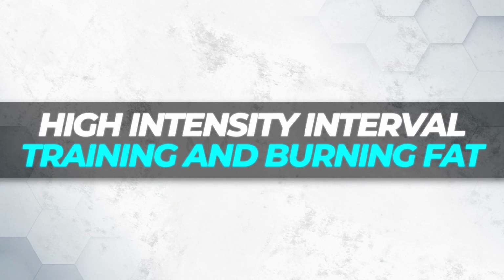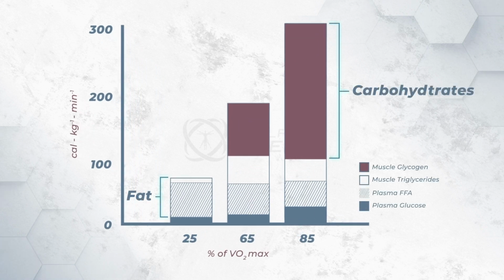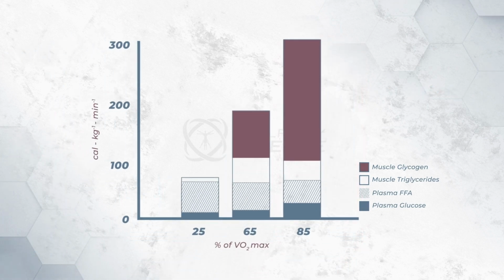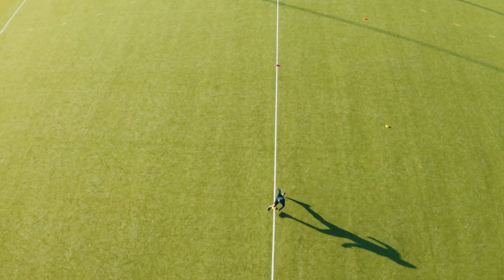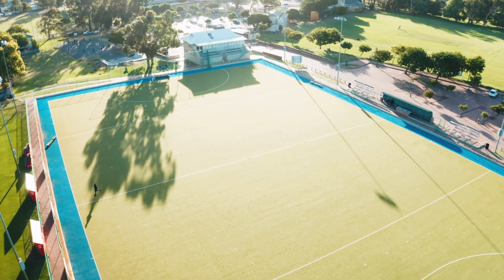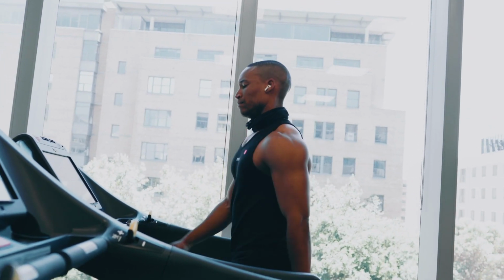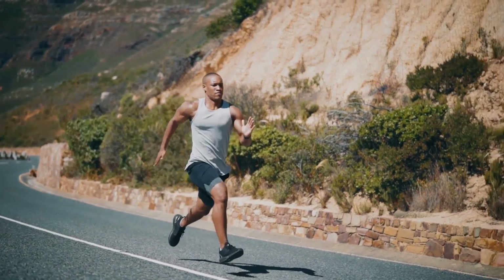High intensity interval training and burning fat. Research has shown that both fat and carbohydrates are burnt and the proportions vary with the intensity of the exercise. It also shows as exercise intensity increases, so does the reliance upon muscle glycogen for energy over fat stores. As the exercise gets more intense, so does the proportion of energy coming from glycogen compared to fat. This is why a very low intensity activity like walking taps mainly into fat stores, whereas high intensity sprints pull much more heavily from carbohydrate stores, also known as your glycogen.